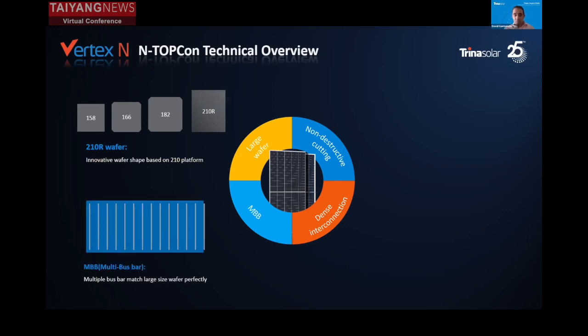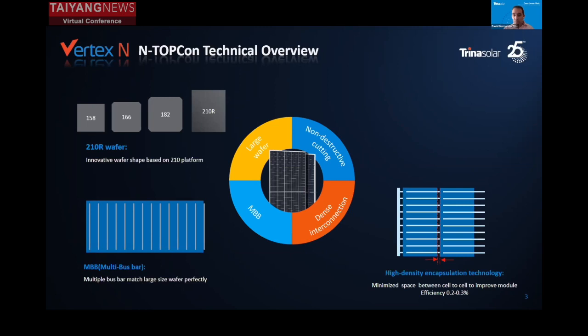Also, we use multi-busbar technology in order to increase the overall efficiency of our modules, reaching a trade-off between optical and electrical efficiency. We can go up to 18 cables, even in the case of really big power modules. Also related to efficiency, we use a high density of interconnection in all of our modules in order to reduce the minimum distance between adjacent cells in a module, also trying to increase their overall efficiency.